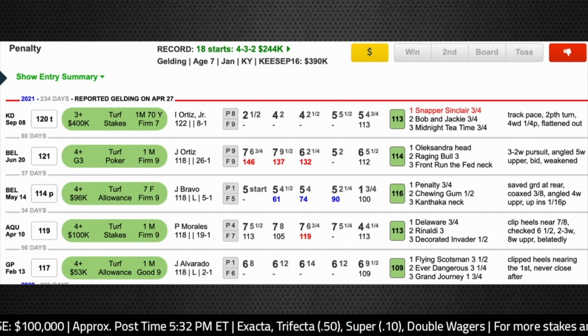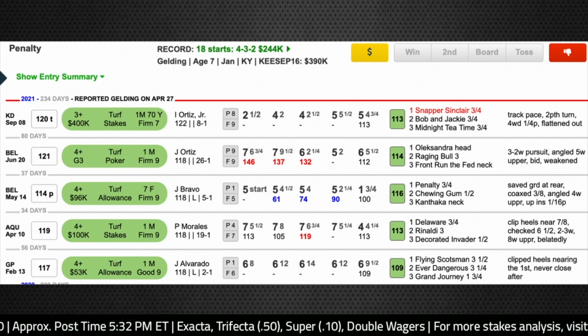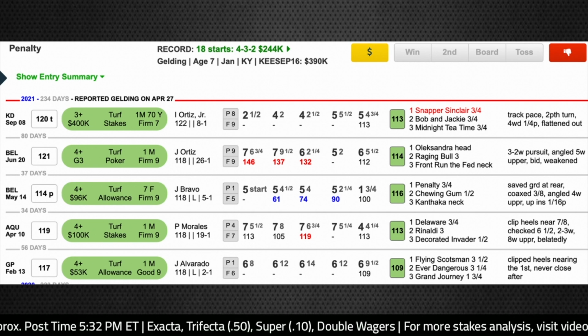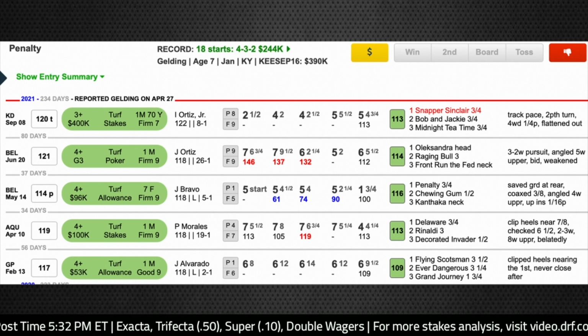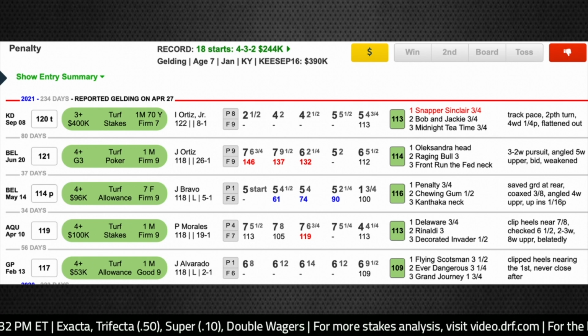He's going to need some pace to close into, but I think there could be some developing up front as some of those horses that are switching to the turf press proven strategies on the front end. And I just think Penalty's a little bit underrated overall, and 7 furlongs is the right distance for him. So let's go through my picks for this race.